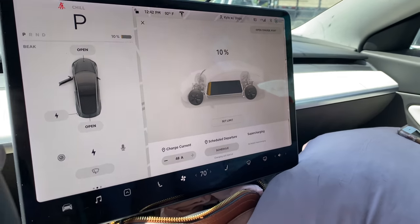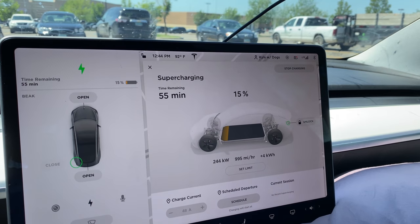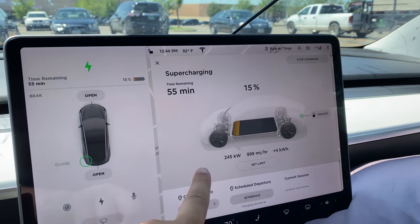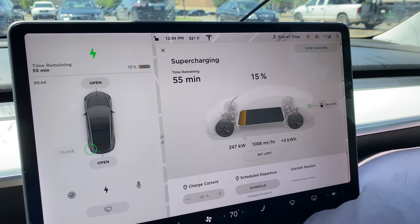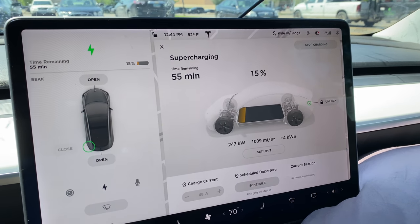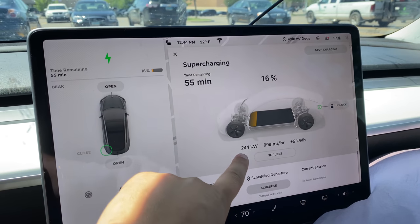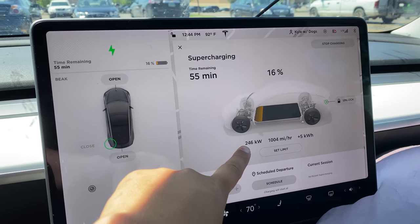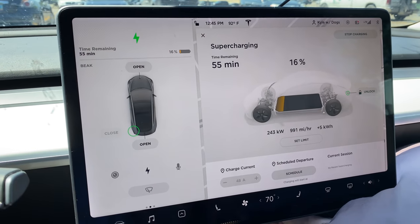And we'll get this thing charging up. Let's see if we can hit 250 kilowatt. And we are ramping up. Just saw 247 kilowatt. That's pretty good speeds either way. Cannot complain about 246, 247. Can we see 250 though? The dogs are drinking a little water. 248. Come on. No. Going back down. That's all right. Still, that's pretty much maxing this thing out.